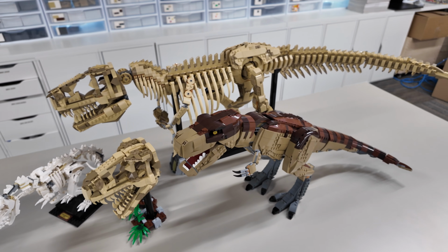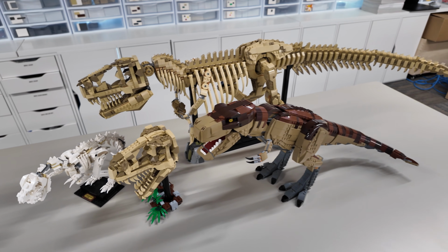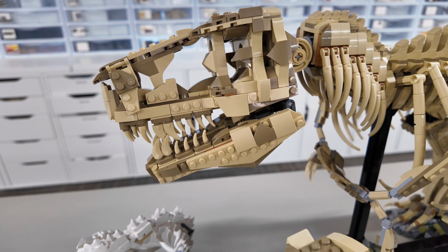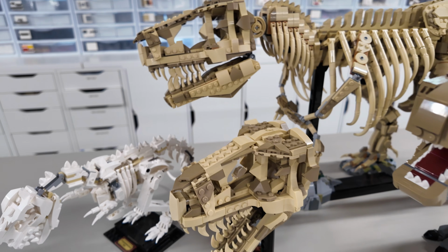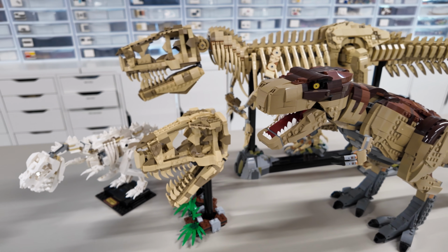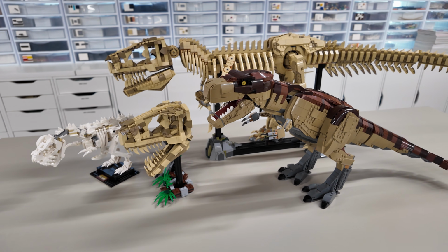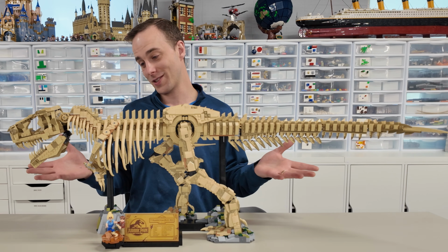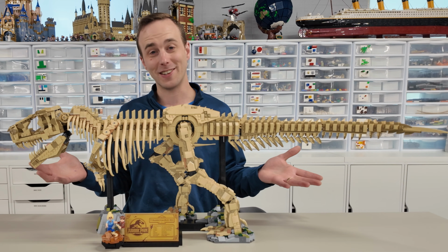And it is a huge model. There's no question about it. It is bigger than the previous T-Rex sets that we got, and I can't wait to place it on the shelf. It's pretty exciting. Like, holy cow. This thing is gigantic, and it looks amazing.